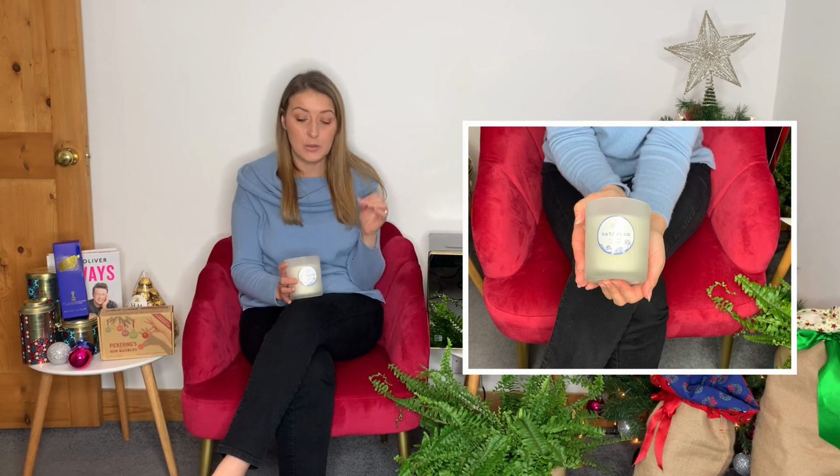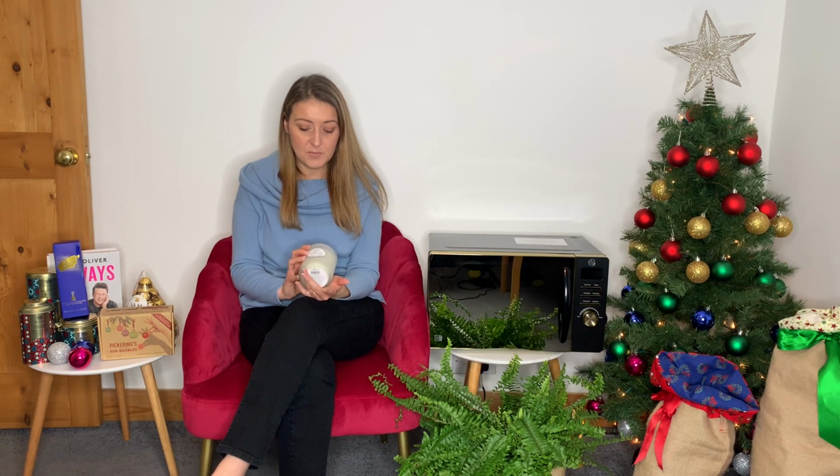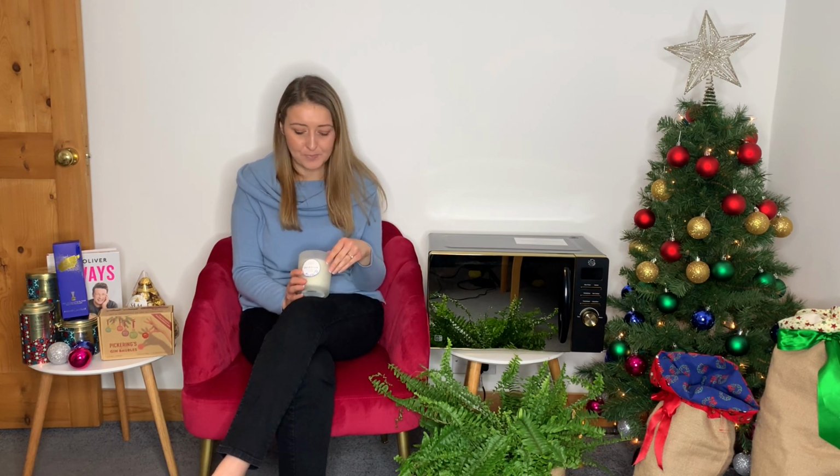If you can't though, I would highly recommend something like their bathroom candle. Now it's made from sea kelp and water lily, and it is just a really light, fresh fragrance, and it can be used anywhere in the house, not necessarily restricted to the bathroom. So if you're unsure of what kind of fragrance to get, this is just perfect. And most people do love candles and they can never have enough of them, so they always make for really lovely gifts.